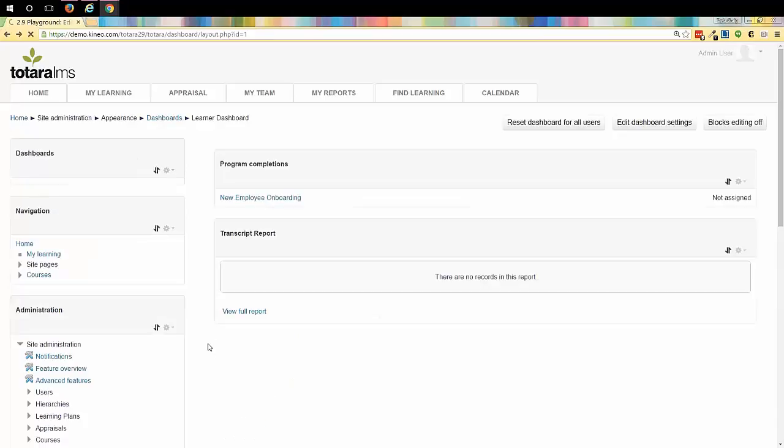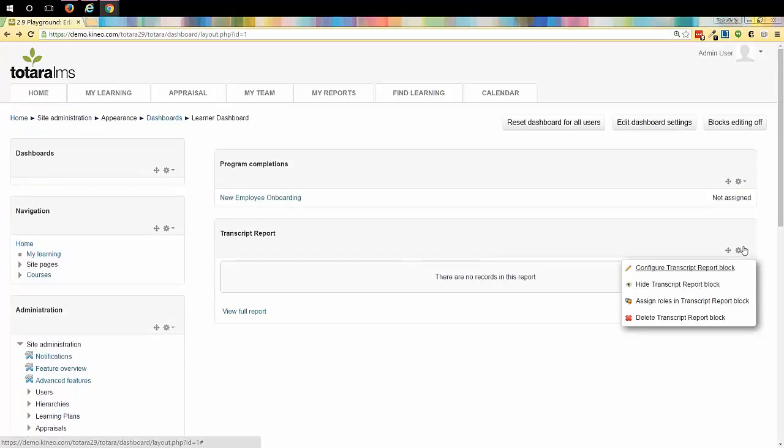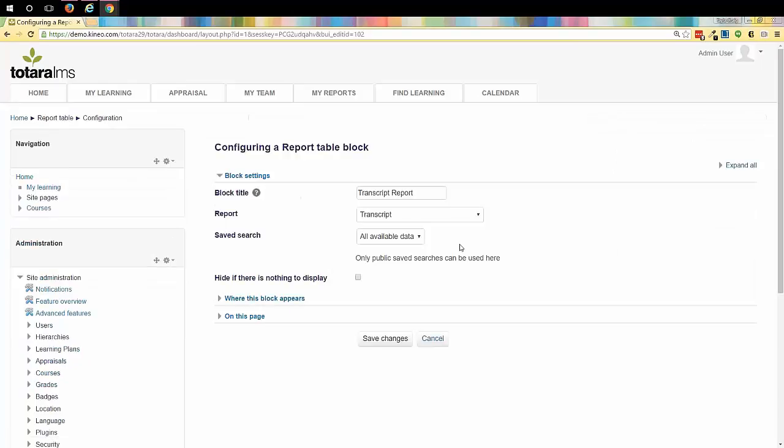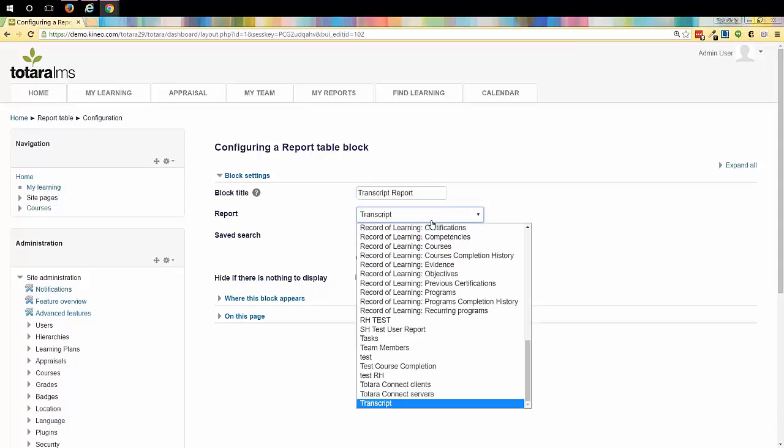Now let's take a look at that other block, the report table block. If I come in here and go to configure transcript report block, I've named it transcript report, and all it is, I have a course completion report that I've created and named it transcript. So that's all I did there. That's not a new report, just so you're aware.